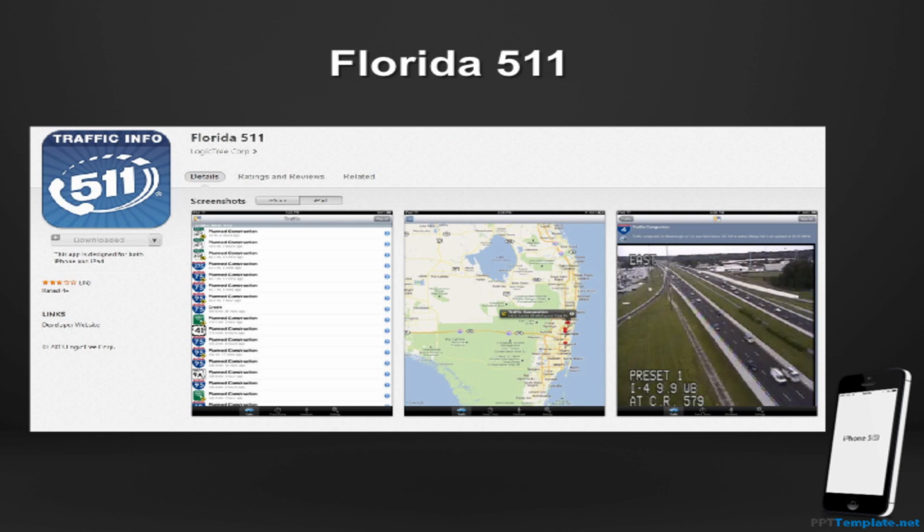Florida 511. If you drive a lot, Florida 511 can provide detailed information that you will not find on Google or Apple Maps. The app provides up-to-date traffic information on Florida interstates and major roads, including text and audio updates. It can even give you Florida Department of Transportation camera views if there's congestion or an accident. Using GPS, it will tell you about traffic issues in your area or at a specified location.